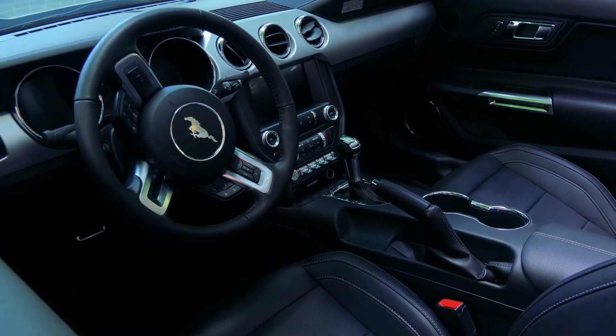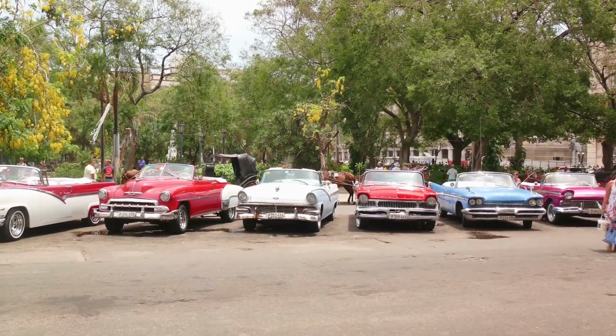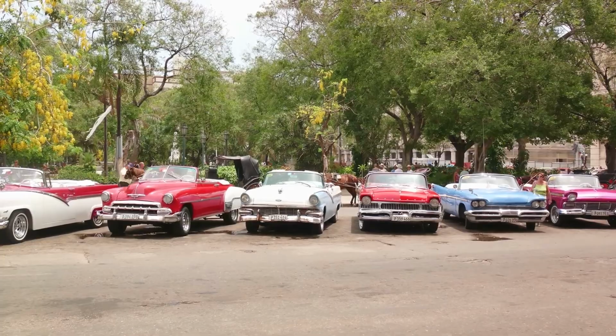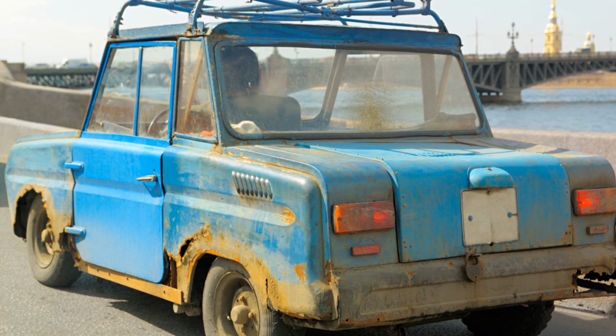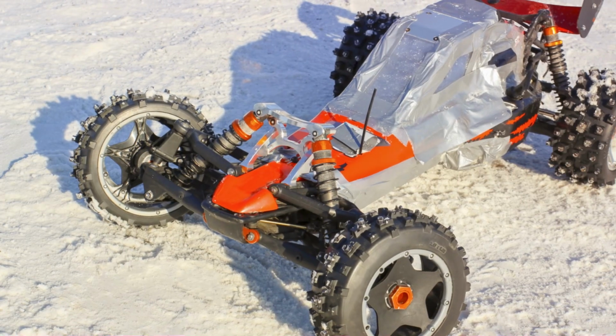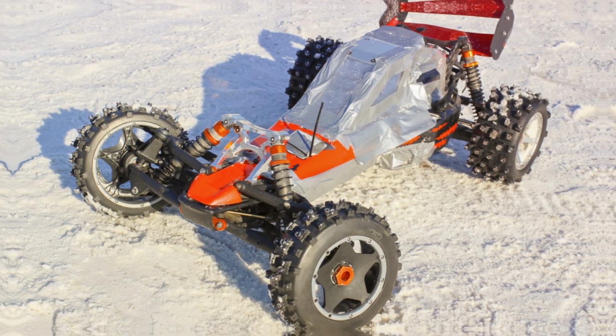They were more than just vehicles. They were symbols of an era defined by power, speed, and a desire for freedom. They represented a time when automakers were not afraid to push the boundaries and create something truly unique. Despite hurdles, the passion for muscle cars never faded.